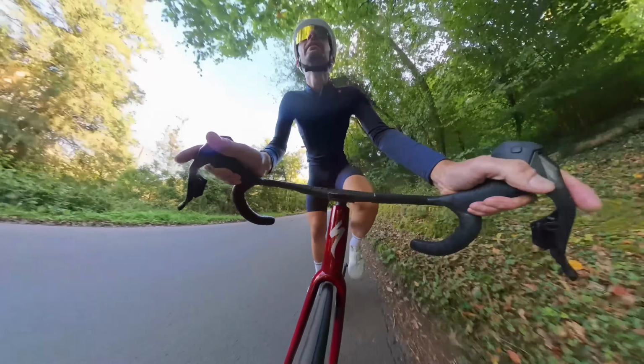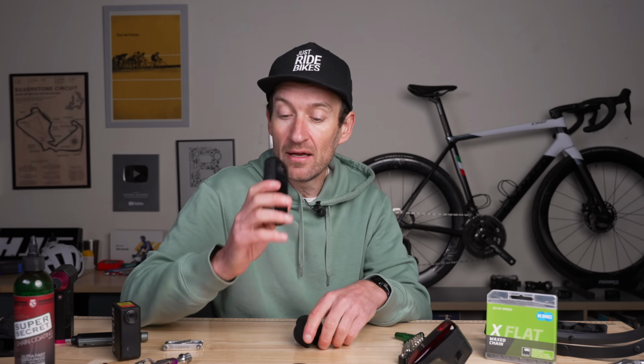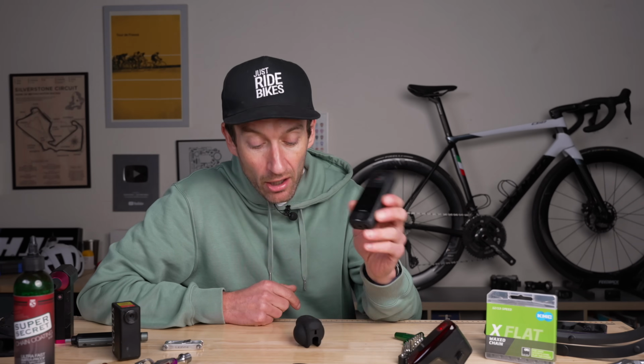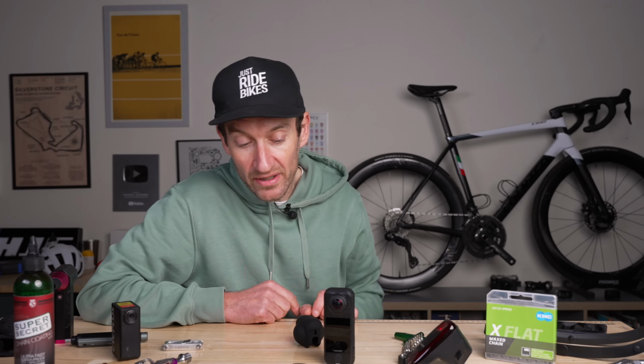So super easy to use. Anybody can make a really cool edit from any bike ride or race with a camera like this. And this new X4 Air, like I say, is smaller and lighter as well. I mean, look how small it is. So those are some of my Christmas gift guide ideas for you or a cyclist in your life this Christmas.